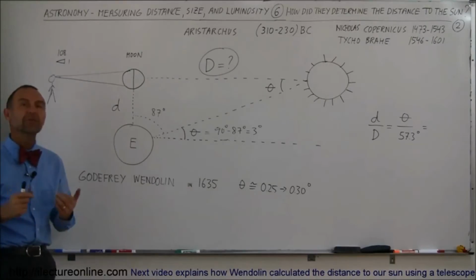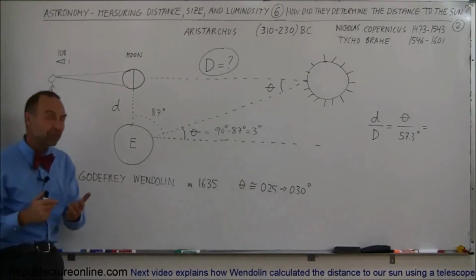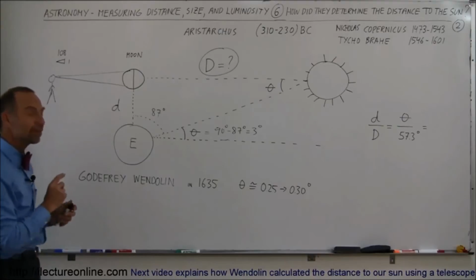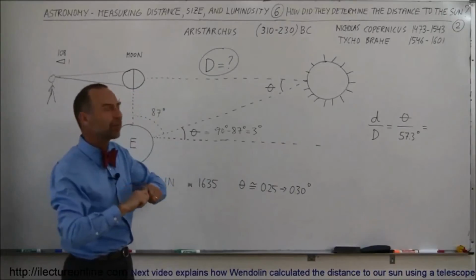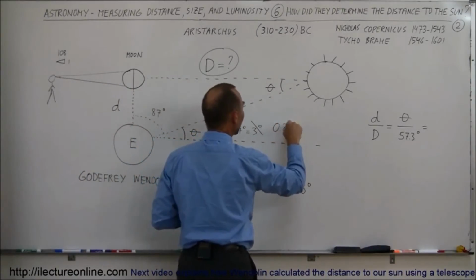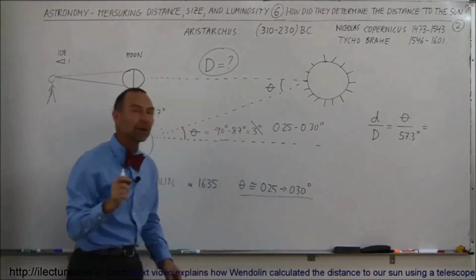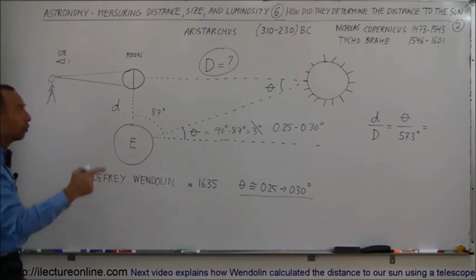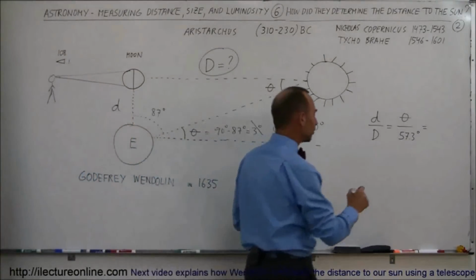But then something was invented, the telescope. And a famous person, Godfrey Wendelin, who was a Flemish astronomer, came up with the idea to try this with a telescope. When he made the measurements, instead of coming up with a 3-degree angle, he came up with an angle that was less than 1/10 that much, an angle of about 0.25 to about 0.30 degrees. That was the new angle based upon his measurements with the telescope. And so then when he compared that to the measurements that had been made before, he said that, wow, we were off by about a factor of 11.